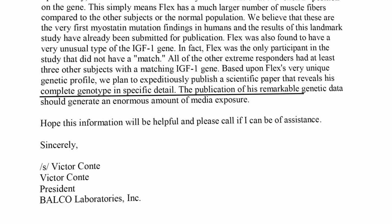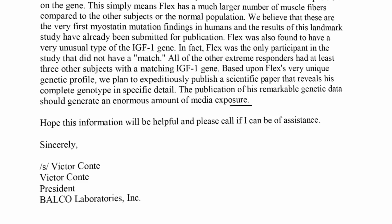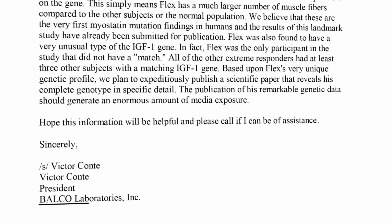The publication of his remarkable genetic data should generate an enormous amount of media exposure. Hope this information will be helpful, and please call if I can be of assistance. Sincerely, Victor Conti, President, Bulko Laboratories, Inc.